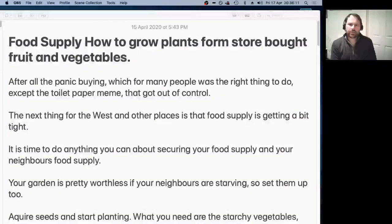This is how to grow plants from store-bought fruit and vegetables. So if you're in a place where you can't currently buy seeds and you want to plant a garden, this is particularly apt for the Northern Hemisphere. Here's some stuff. I'll just read and chat.